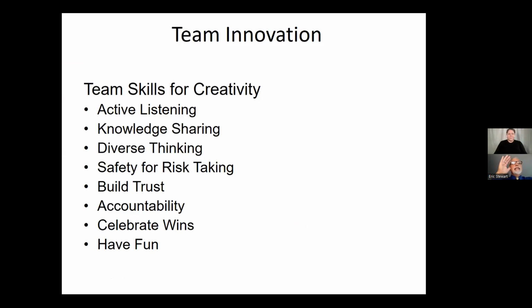Now, these team skills for creativity, as you look through these, you probably identify as, yeah, these are great skills for all teams to be able to communicate and talk together, but these are vital for creativity: to be able to do active listening, to be able to listen to each other and understand. This means that people have open minds, to be able to share knowledge, to be able to think diversely and create safety for risk taking. This is vital in terms of teams to be able to think of creative and innovative ideas.